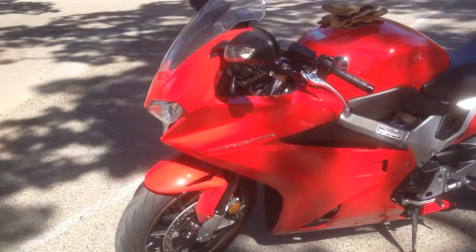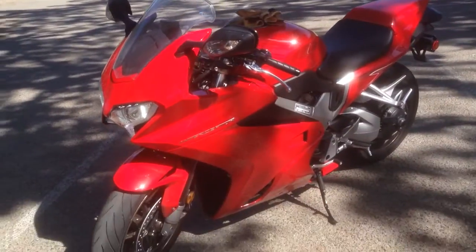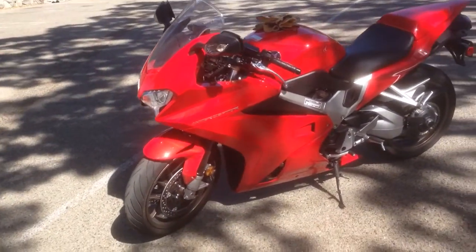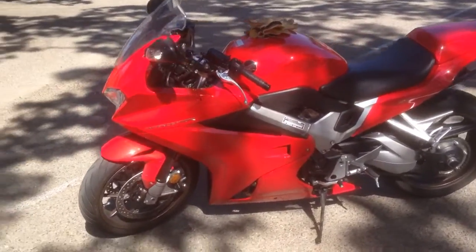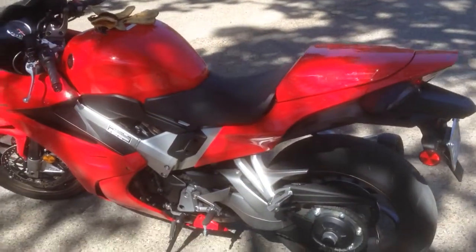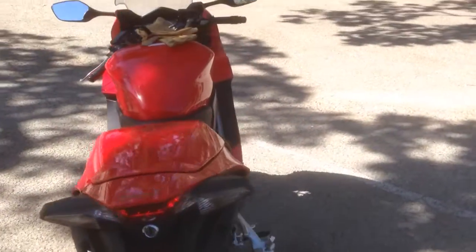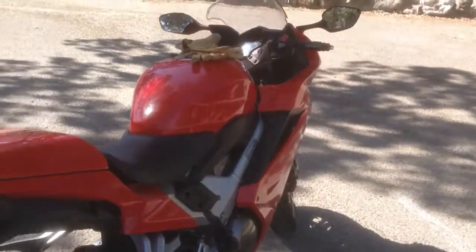The reason it's cool is that thing holds 5 gallons of gas, and you can go 250 miles on a tank at 70 or maybe even 80 miles per hour. And that's very impressive cruising performance for any motorcycle. So 40-50 miles per gallon is nothing to sneeze at.